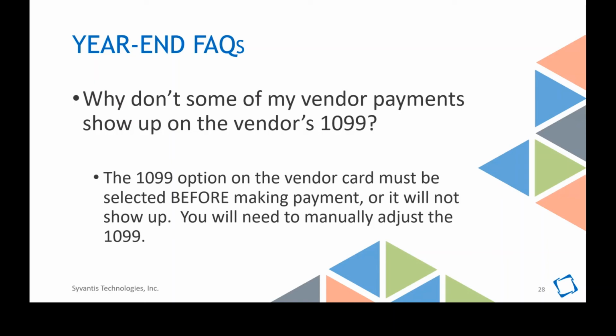So that might have been a new vendor in 2019. Your AP person went ahead and set up a new vendor. They did not designate it as a 1099 vendor. You wrote a couple checks, $500 each, $1,000 of checks. Then all of a sudden, the AP person looks at it and says, oh, that one should have been a 1099 vendor. Better put that in there quick.